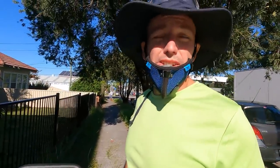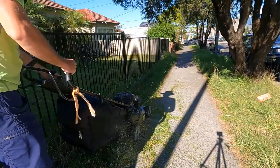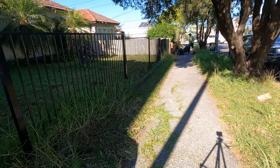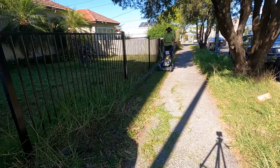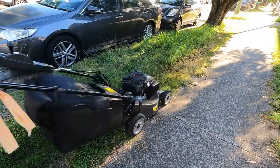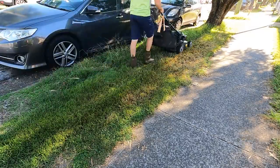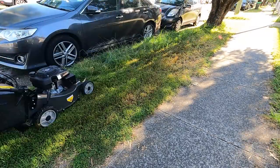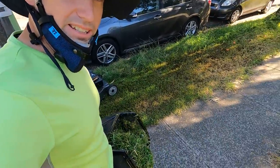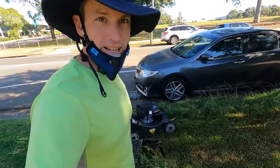I'm going to throw this thing straight in the deep end. See if you could just cut and bag, if it'll clog up. So that was unexpected. That just mows over that so easy and bagged it. And that was really thick stuff, so pretty impressed with it. Probably gonna change the way I do things a bit.